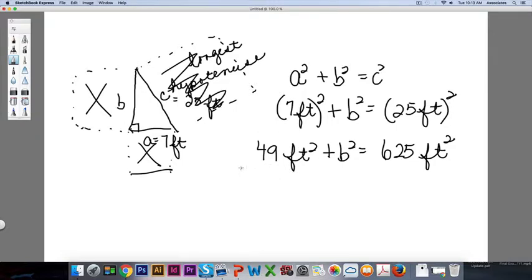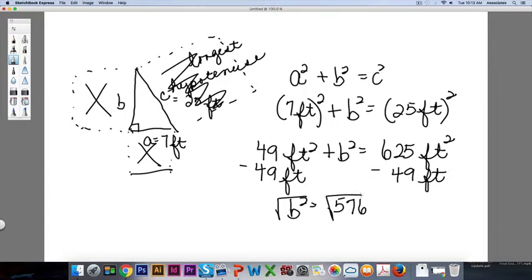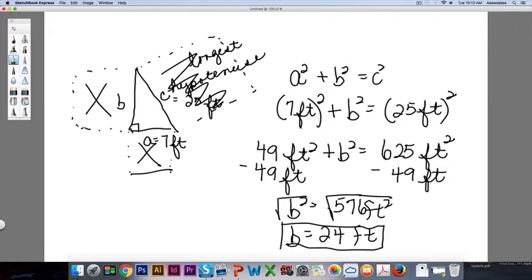I want to get the B all by itself, so I'm going to subtract 49 feet from each side. And let's see what we get. We got B squared equals 576. Square root both sides. Punch it in your calculator. The square root of this is 24. Remember, it was feet squared, and when I take the square root of feet squared, it just becomes feet. So this is my final answer.